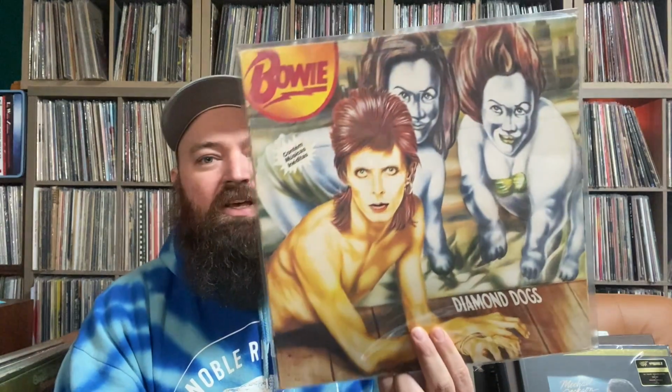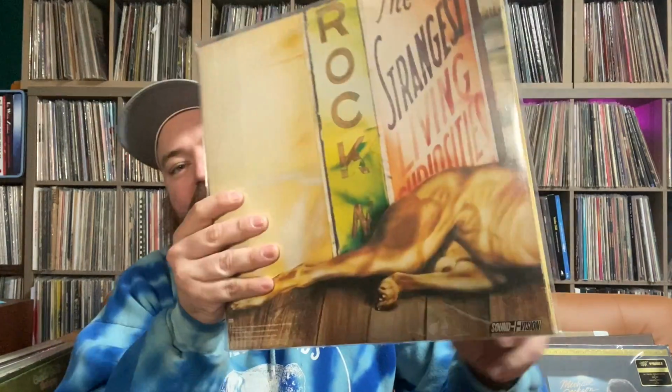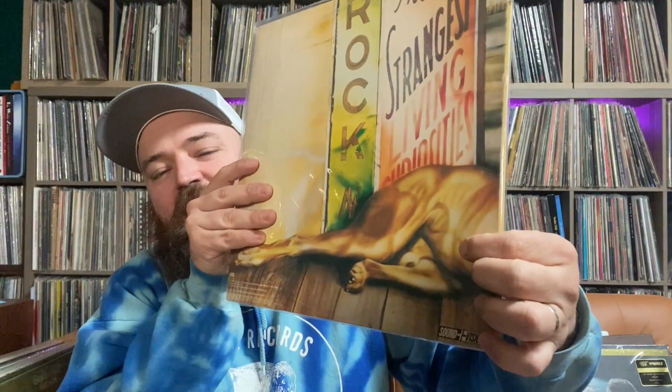Another one I got from him, he was a collector. He collected certain artists. And so he had a lot of Zeppelin stuff. Zeppelin was, I think, the number one for him. But he also had a bunch of Bowie stuff. And this one is a Bowie, but it's one that has the artwork that's not airbrushed.